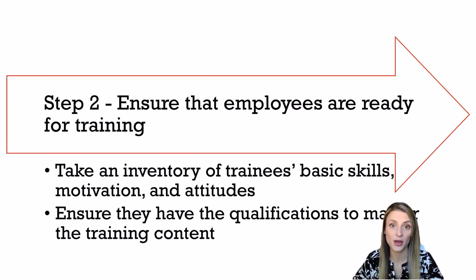The next step of the process is to make sure that employees are ready for training. There are a number of different factors that we could examine. Some of the most important include trainees' basic skills. Can they read? Can they write? At what level can they read? At what level can they write?